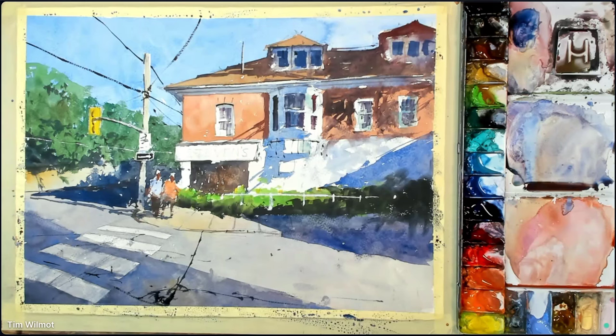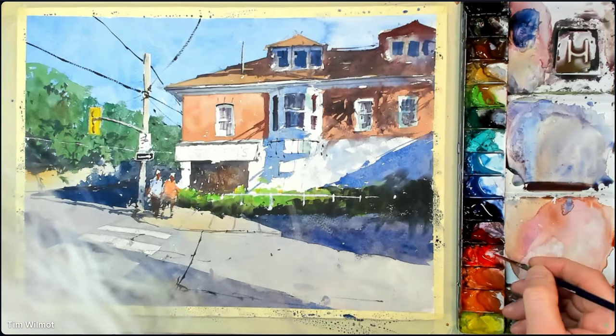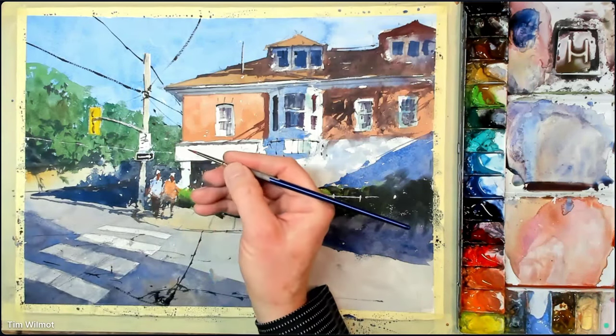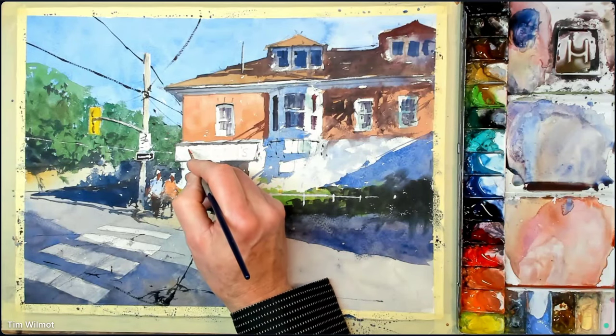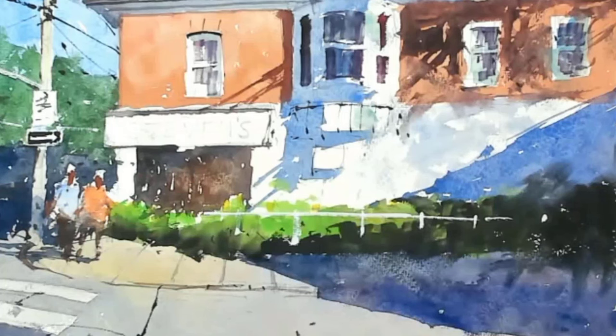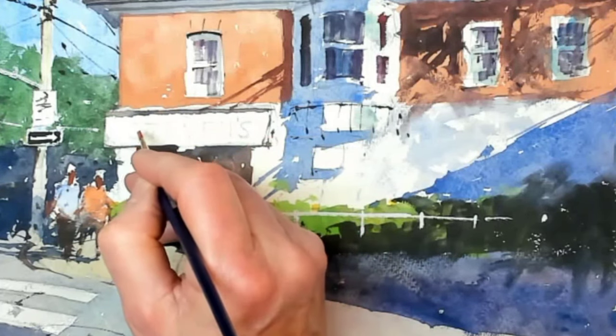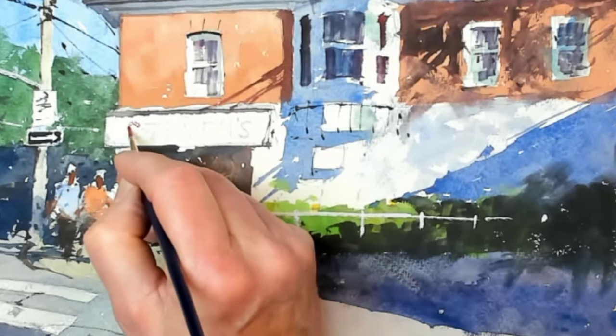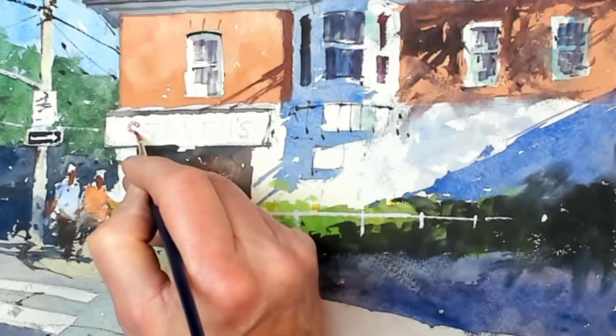Right, down to Stephen's sign, and then I think we're done. Okay. Little brush. And here we go. You only get one chance at this. Again, it's a bit like the white gouache, not too thick, not too thin. And this brush being so small, it doesn't hold a lot of water. So there's my S.